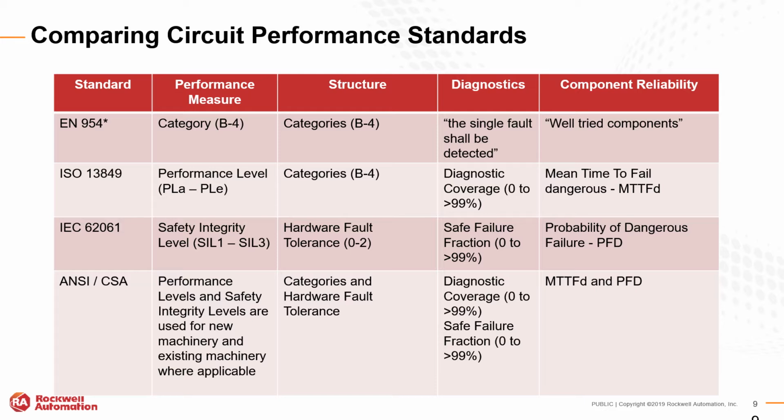Now, there were a number of problems with just using EN954 as a circuit design. It does not account for complex electronic devices such as PLCs, safety controllers, or light curtains. Another thing missing is the reliability and the usage of components, for example. So EN954 has been withdrawn, but is now included in the safety system design requirements under ISO 13849.